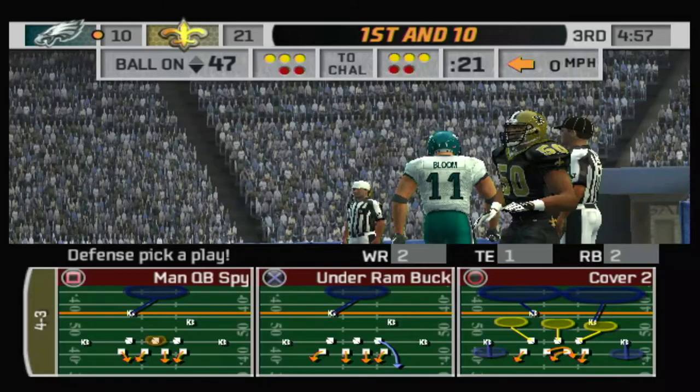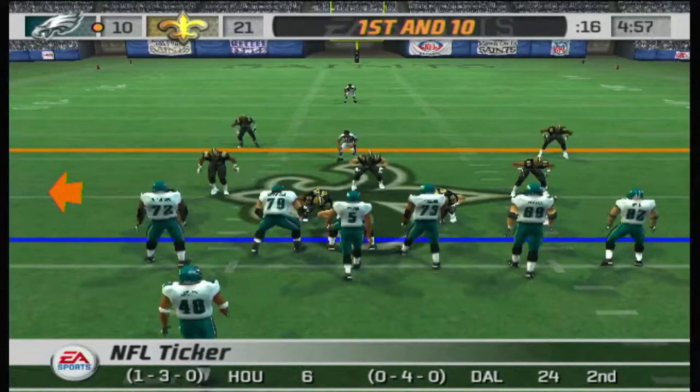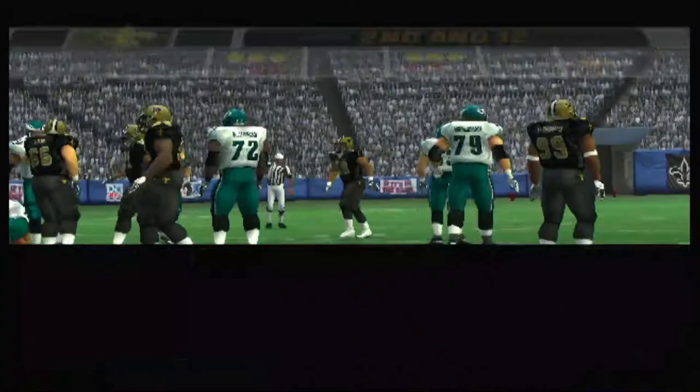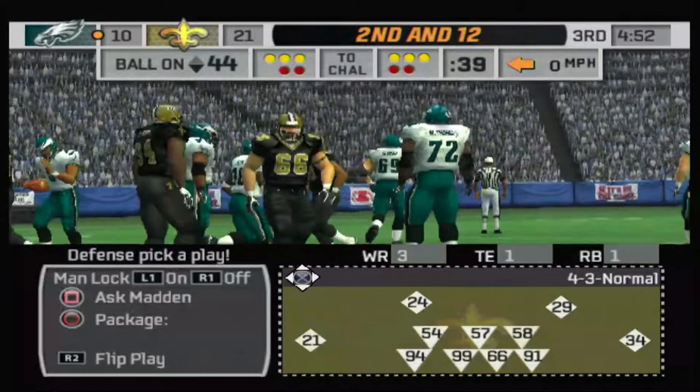First and 10. Ball on the 47-yard line. Watch it! They got time! The Saints with a 4-man front. Donovan McNabb gets slammed to the turf. He's been thrown to the turf 5 times today. Following the sack, it's second and long.